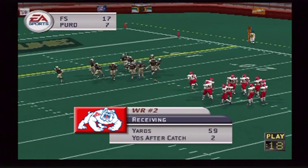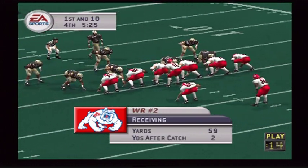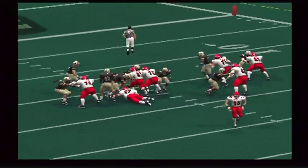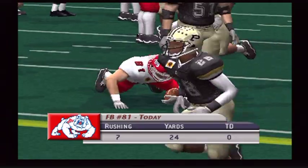First and 10, 10th play of this drive coming up. The Boilermakers line up in a 4-3. They'll bring him down at the 13. They pick up a good 6 yards there.